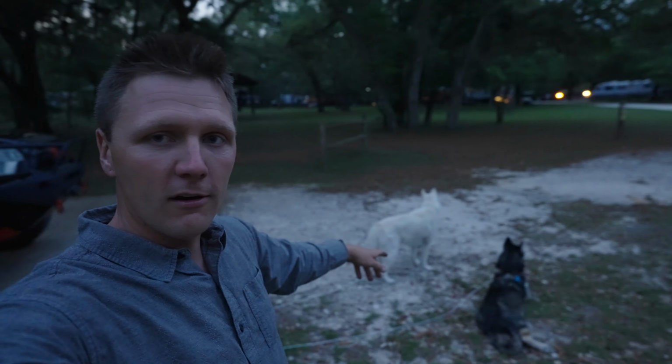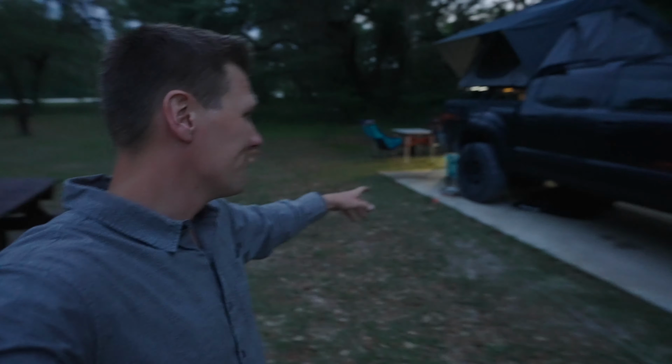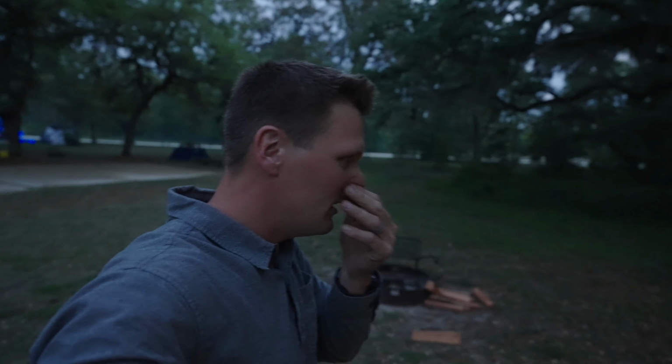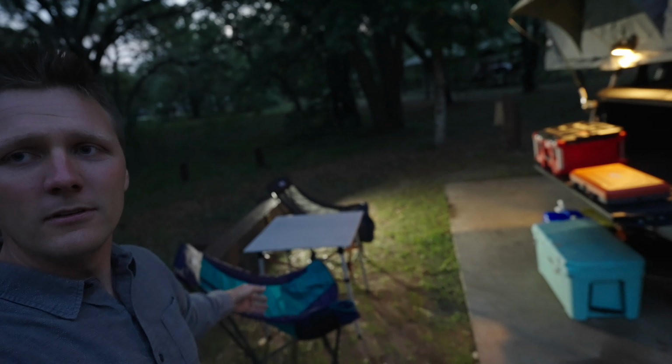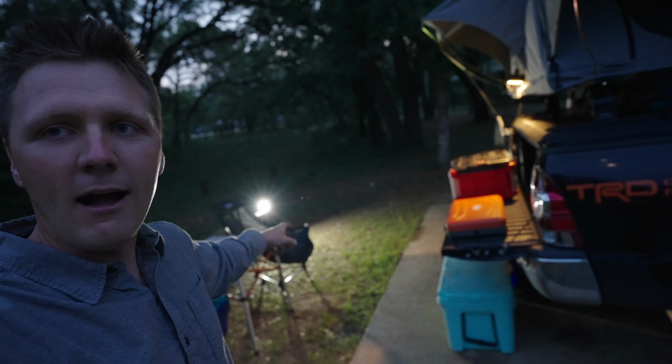So the dogs, the girls, they're chilling. Their location is way better. They're not out here wrapping around the fire pit anymore. So ideally, we won't have a fire pit to hang out at, so we'd probably just hang out at the back of the truck. So the two chairs, table, some lighting off behind us so we can share with you guys what's happening.